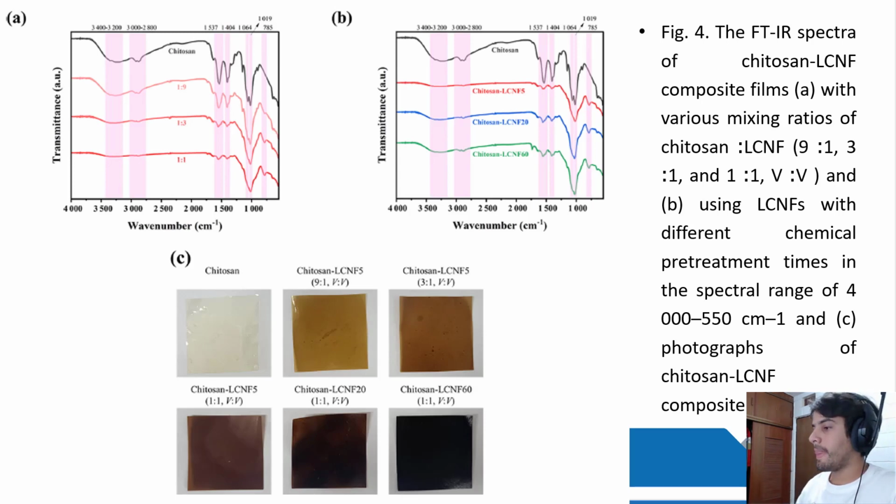Figure 4. In figures A and B, we have the transmittance of the experiment, with the difference that in figure B, chemical pretreatments were used. In figure C, we can observe the difference between the experiments and their color, explaining the transmittance. As we can see, chitosan LCNF 60 is almost black, so light won't pass through it easily.